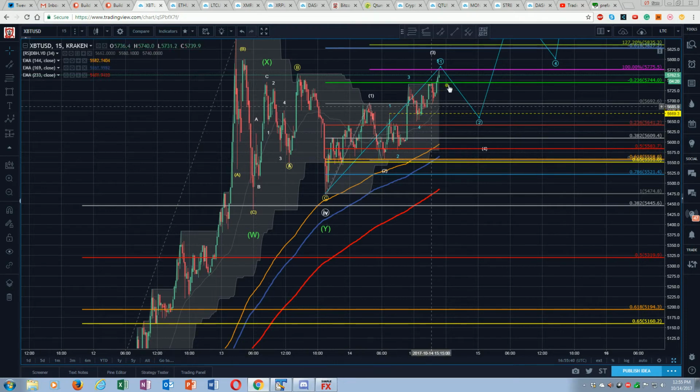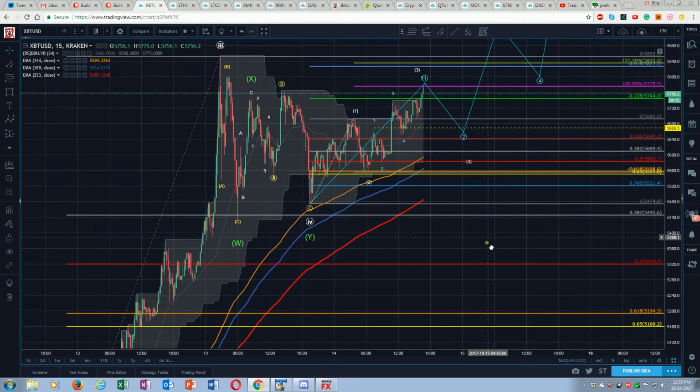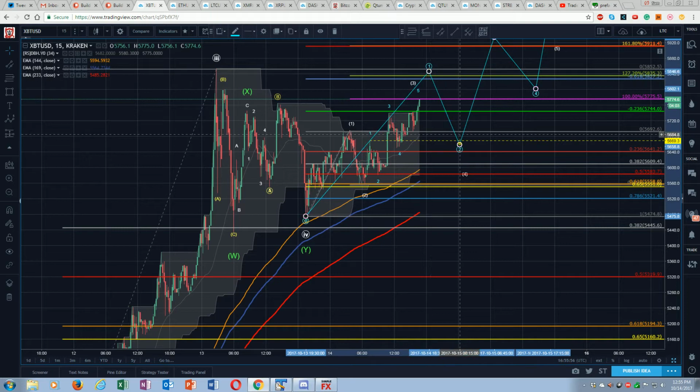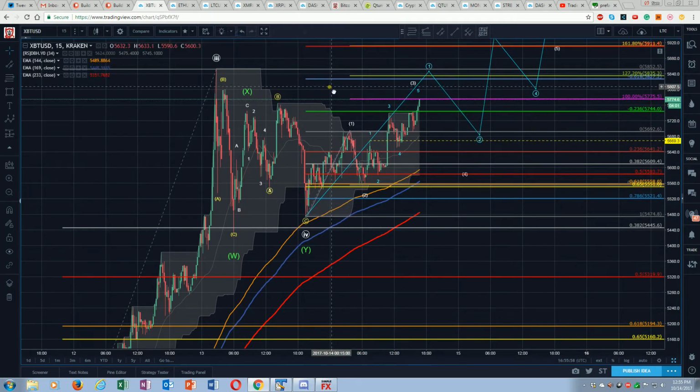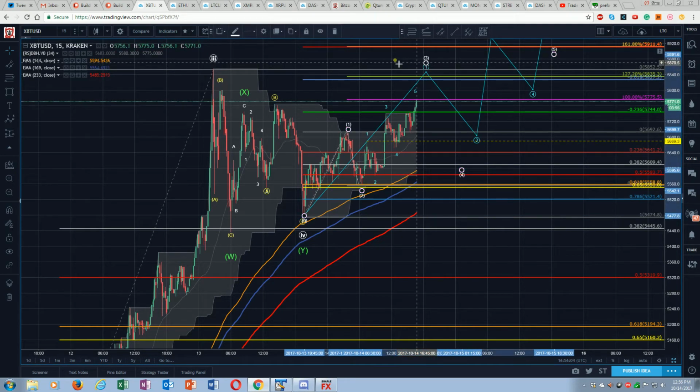So now we've gone impulsive here. Well, a word of caution here. We have gone into a 5-wave, but it's not impulsive because we have an overlap here in the 4th wave. So it's some sort of a diagonal, or we're going to end up relabeling this. We don't know where this stops. We're still rolling here, pushing the high of this as I record this. We don't know how this is going to unfold.